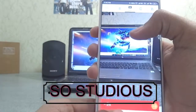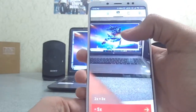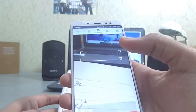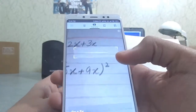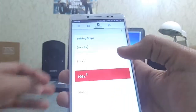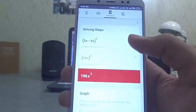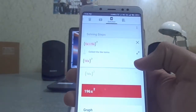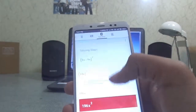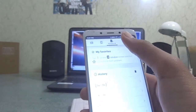Now let's solve a calculation, and you can see here 2x plus 3x. It has detected it, and it has given 5x. And let's see whether it works for the identities. And here are the identities. Oh yeah. Now you can click on it. You can see that it sometimes works for the identities as well.